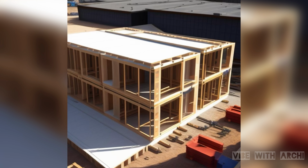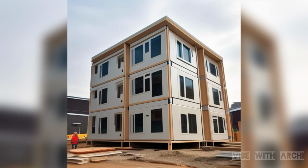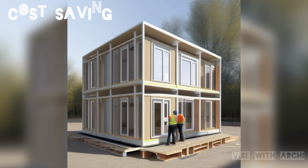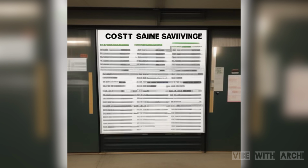Reduced waste, better energy efficiency, and the potential for recycling materials all contribute to a greener construction process. Additionally, the ability to integrate eco-friendly technologies into factory-built components aligns with environmental goals. Cost savings. Despite the initial costs associated with setting up prefab and modular facilities, these construction methods can lead to long-term savings. Quicker project delivery, reduced labor costs, and minimized site-related expenses all play a role in cost efficiency.